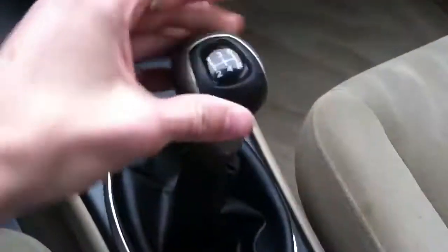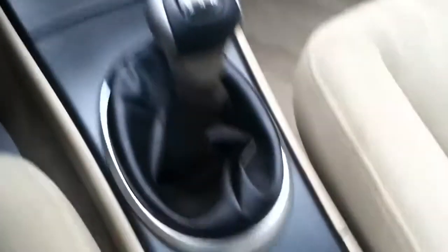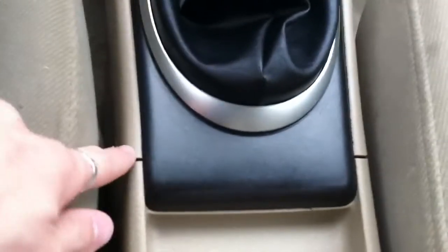Down here, center console, everything fits really well. You got your cup holders in here. They cleaned those out pretty well. I have the shift knob from an 8th gen Civic, but no one really knows the difference. You always had a little bit of a gap here, and that was the same on my 93 Accord.